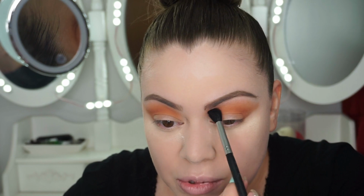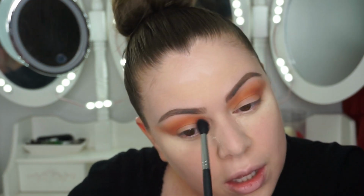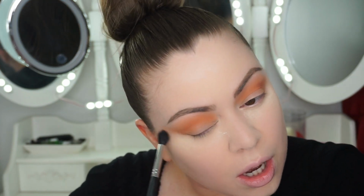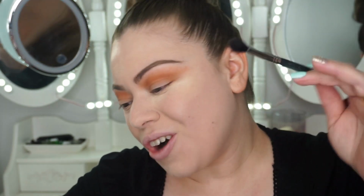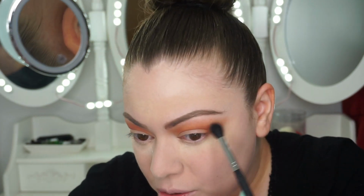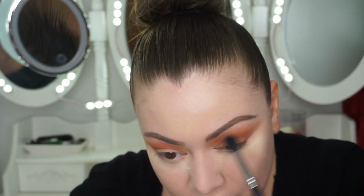Okay, so I put that. I'm just gonna take a clean fluffy brush and just blend lightly. Now I know this palette is called Not a Basic Peach, but the colors are really not peach. They're like warm, orangey tones to me. It's not really too much of a peach. I don't object to the palette. I like the palette. I'm just making a point that it doesn't really look peach to me, unless I'm colorblind and I have no idea.